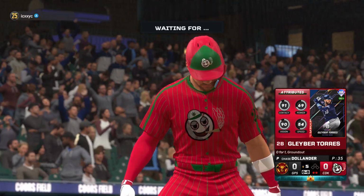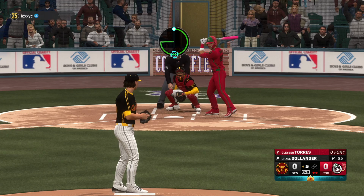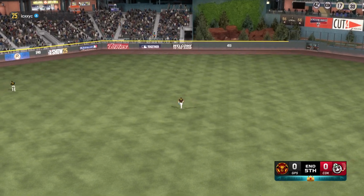Swing and a miss, struck him out. Couldn't catch up to the heater. Here's Gleyber Torres. Grounded out his first time up. Rips that one center field. Stretches out and hauls it in.